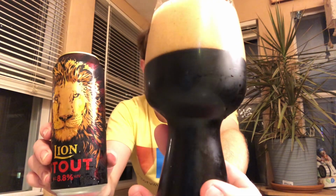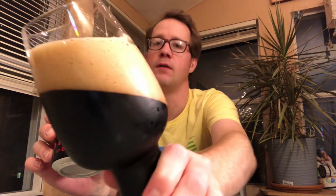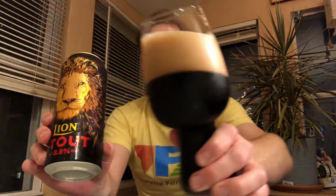all stouts in America are basically craft stouts, except for Guinness, and not super duper cheap. I guess $10 a 4-pack isn't super cheap, but for a beer that's this strong and coming from the other side of the world, so the head doesn't look too great. Bubbles are popping real fast. I don't know if I can have you hear that.